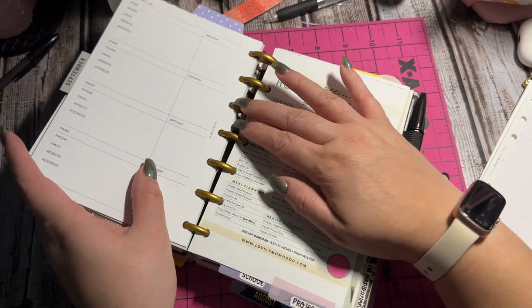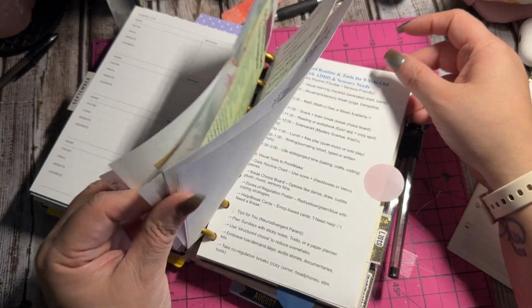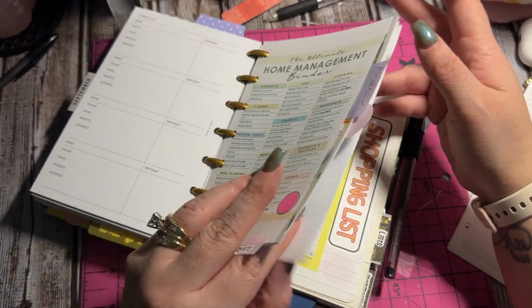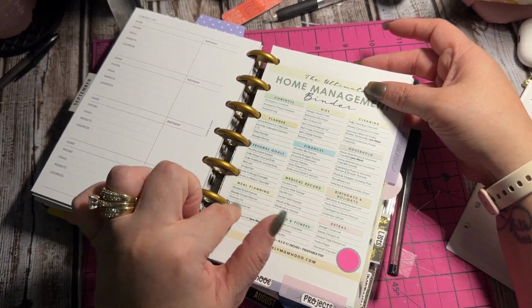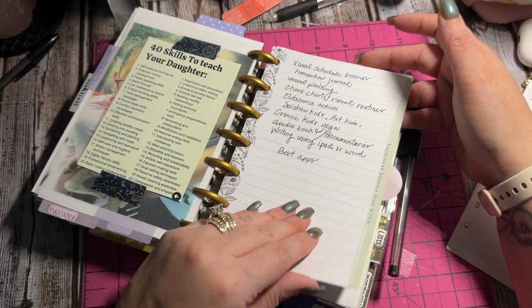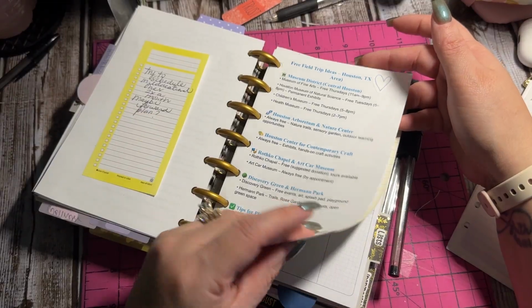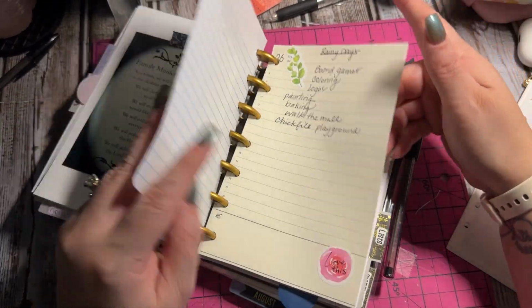I have the home management stuff in here already. But if I want to go back into it or use it for homeschool, I can put my other different sections in here, because I like the sections. I've already put a lot of homeschool stuff here, so I can add reference stuff in here. This is stuff for shopping.